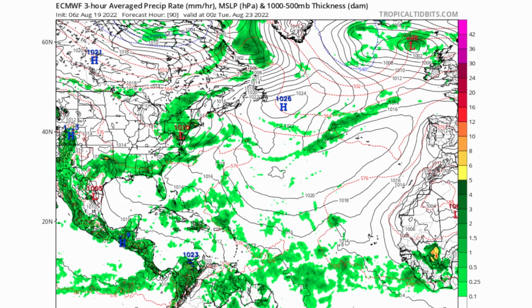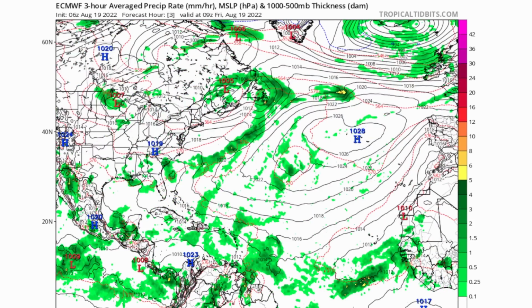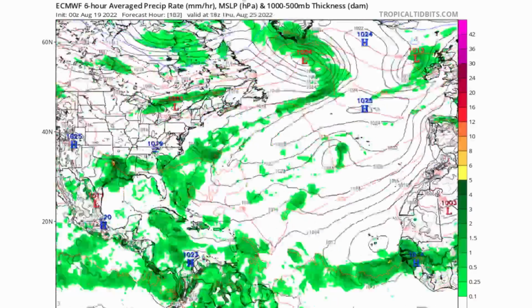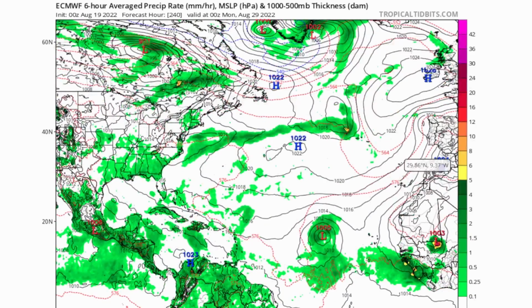Also, I forgot to show this, but the European model doesn't really show much happening, but it only goes around 90 hours out for this run. For the 0Z run, around 240 hours out, it actually does show possibly a tropical storm out around August 29th. So the European model is also showing something possibly happening in late August as well.